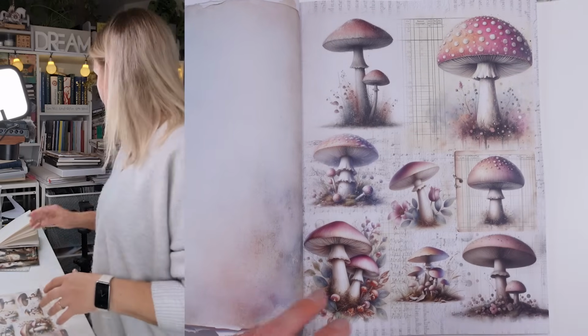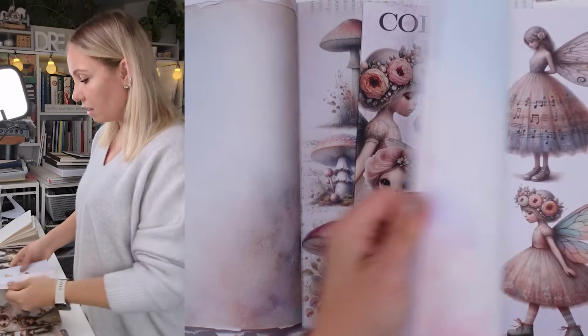And some people said about the very first fairies, right? Someone said that they were dull.